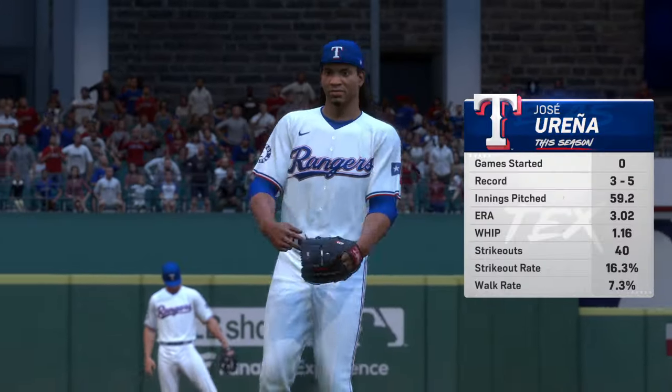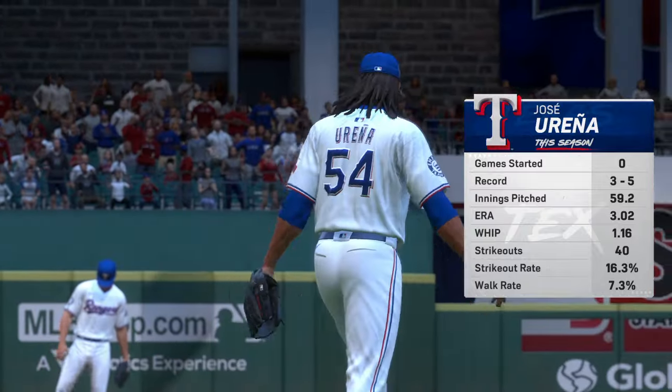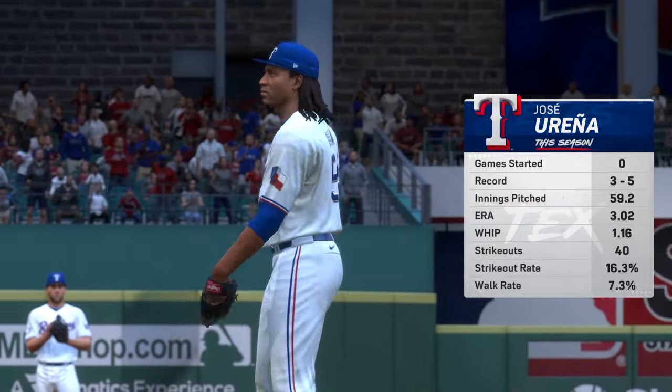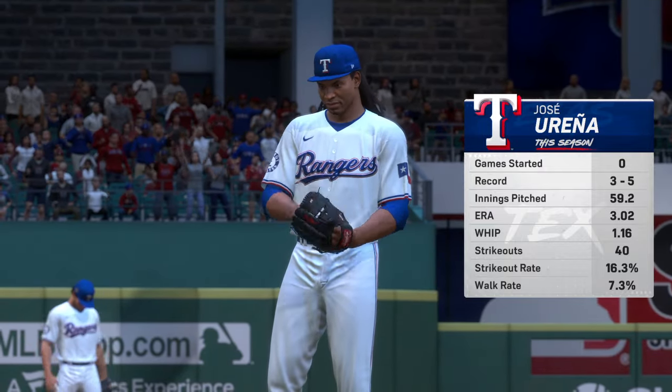Just about ready to roll. And starting this one, Jose Ureña. And Singy, he likes pitching at home. Well, truly for him, there is no place like home. He's been so dominant here.